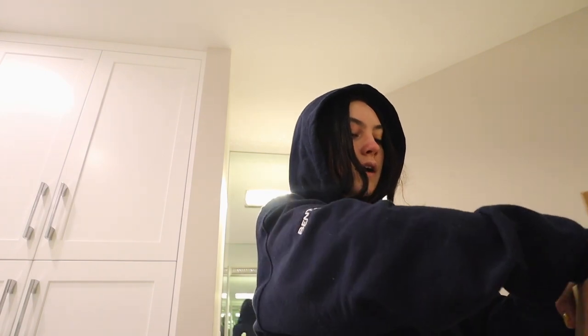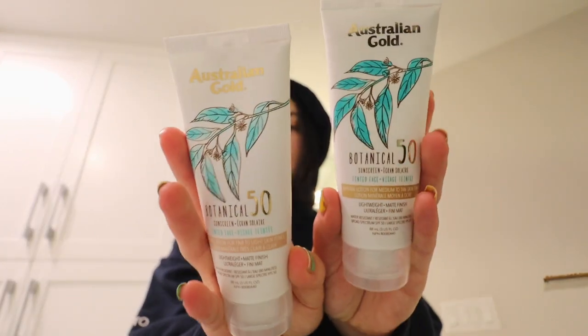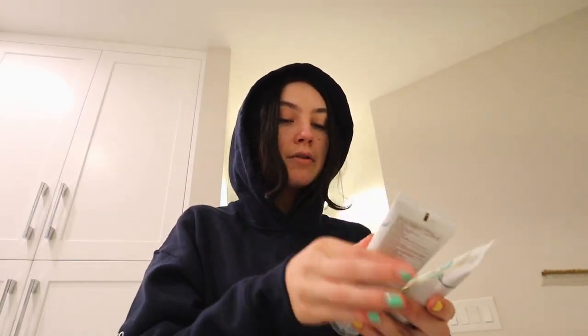Okay, oh, these are really good sizes for the price. Wow, I'm already impressed. Okay, these are the two that I got. I'll put them here so you guys can see. I will have them linked down below if you wanna check them out. And they are only $20 each Canadian, which is really good because I had this other little sunscreen that was even smaller than this and it was more expensive, so really good deal.